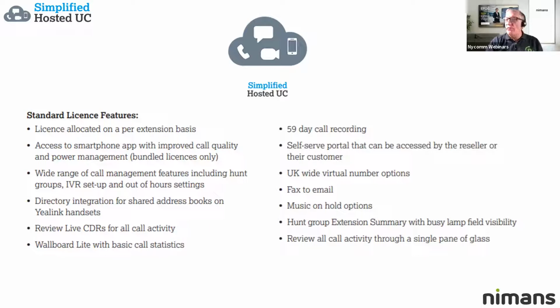Not unique, I'm sure, but certainly with the Yealink handsets that we've got, the customers are able to access that centralized directory. Within your portal, you can access and review live the CDRs for all of your call activity. And there is a wallboard light with basic call statistics that's available to you as well. Included with every license are 59 days of call recording. Obviously, our self-serve portal, which can be accessed by resellers and obviously customers. As you would expect, UK-wide virtual numbering options, fax to email, music on hold options, as we've already touched on, hunt group summary with busy lamp field visibility as well, and a review of all call activity all through that single pane of glass.